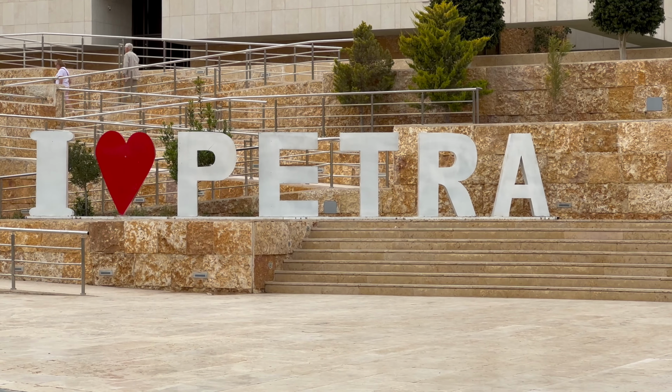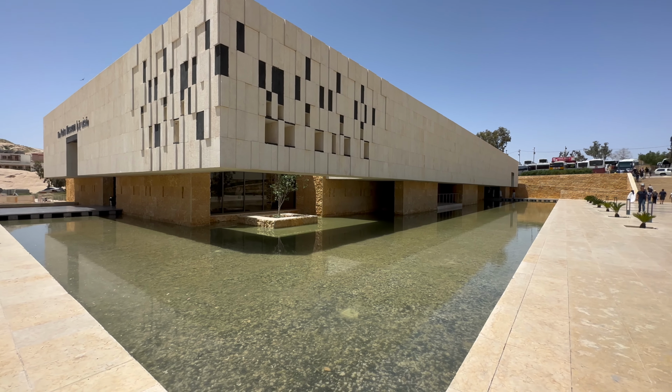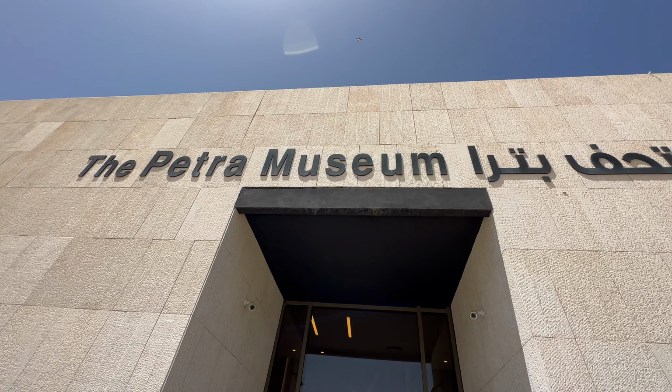Welcome to the Petra Museum. Honestly, this is one of the best museums I've ever been in. This is the Petra Museum. Isn't that beautiful? Some of these artifacts are outstanding.